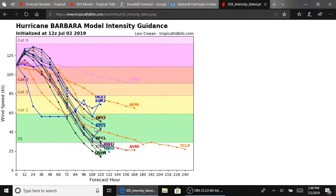A couple of models are actually starting to show that it can sustain Category 1 hurricane status, like for a couple of models here. So we'll have to keep an eye on that. That's four models. Even some models are starting to slow down and stay at tropical storm. So it's kind of questionable there.